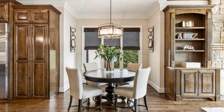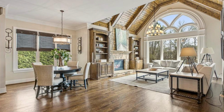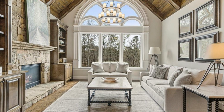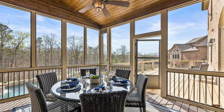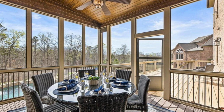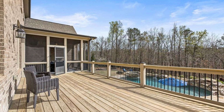Little eat-in space off the kitchen, which is gonna transition us into the keeping room with some really high vaulted ceilings. Love the decoration up there. Really nice large window. This is a great place to sit, visit, read, what have you. Out the back, we have the option of the covered porch area, complete with fan and table, or the uncovered porch area if you want to get a little bit of sun and overlook the pool.